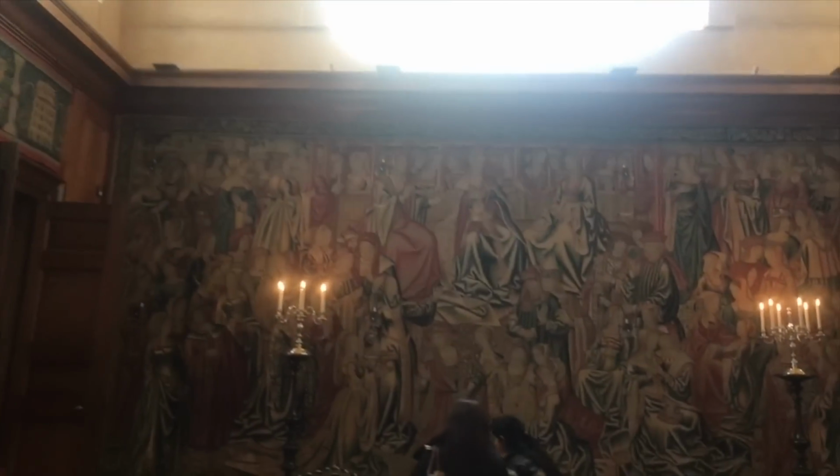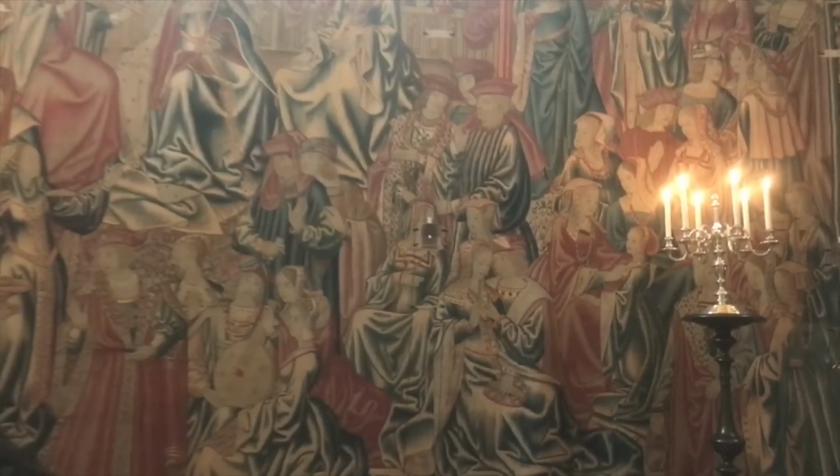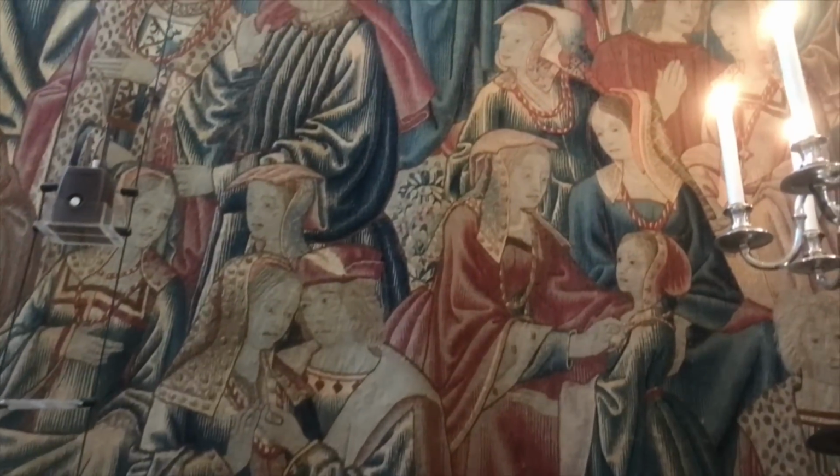Take note that aside from the tapestries and the ceiling, everything else in this room dates from the late 1600s, when King William III carried out heavy reconstruction to the palace, demolishing the majority of Henry's private apartments, which we'll talk more about shortly.